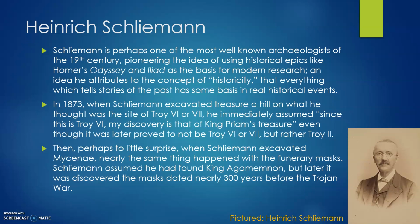And so a little bit about Schliemann. He is perhaps one of the most well-known archaeologists of the 19th century, pioneering the idea of historicity, which is basically to say that all myths are somehow based on fact, which is why he went to excavate sites like Mycenae in the first place, because he had read things like the Odyssey and the Iliad and was inspired by them.